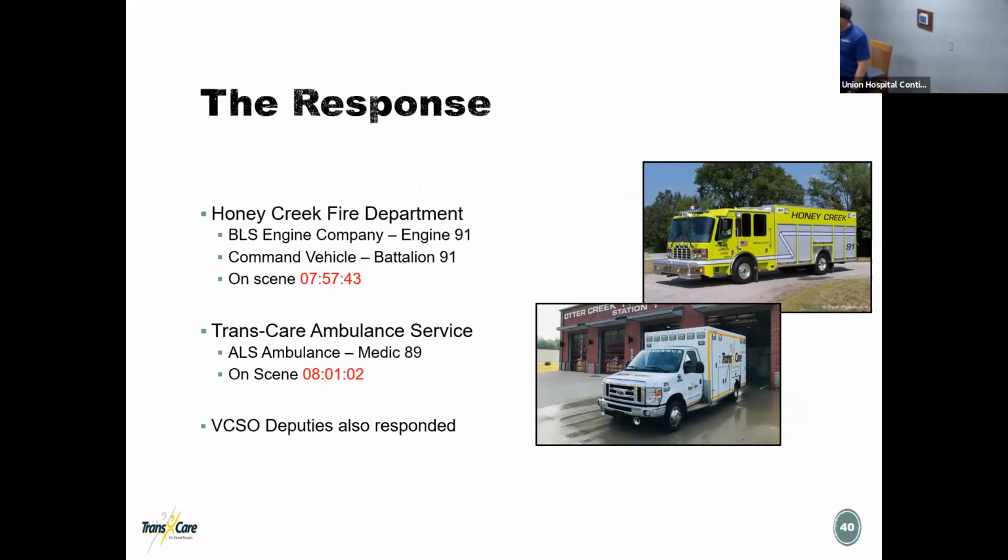My unit, Medic 89 from Transcare, was sent. We were on scene just a little under 4 minutes after Honey Creek made scene, and there were also 2 deputies that arrived on scene. When we got there, there was a little bit of delay making it into the house because we weren't sure which house it was, because of the way these houses were staggered and they weren't numbered. And the way the engine was parked, you couldn't really tell which house they were at.